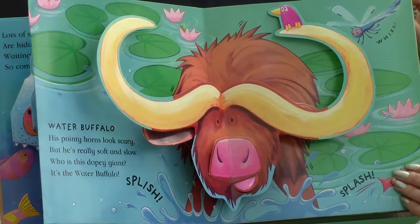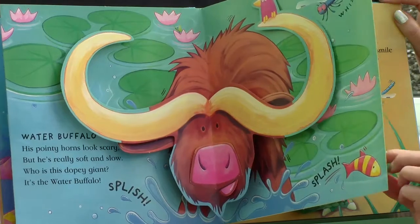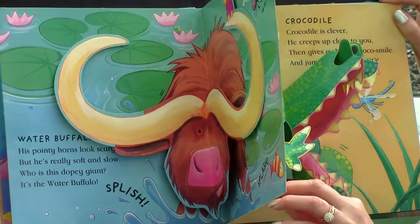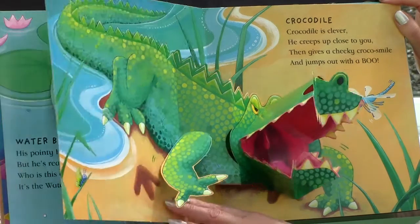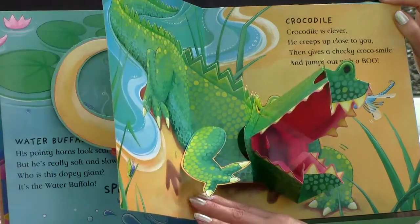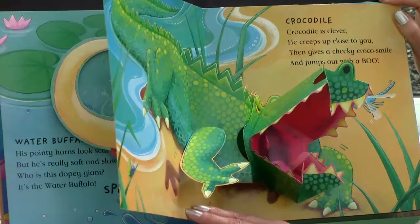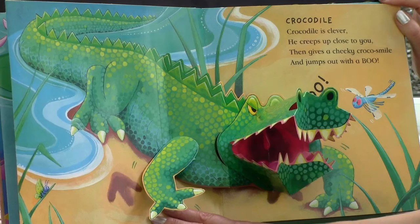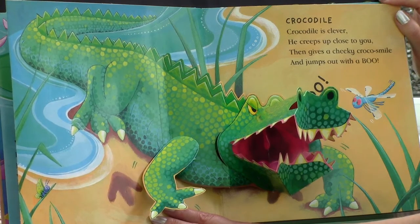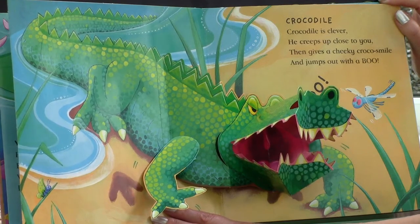And then we can turn the page. What else is going to pop up? Oh, look. Oh, a crocodile. The Very Clever Crocodile. Crocodile is clever. He creeps up close to you, then gives a cheeky croco smile and jumps out with a boo.